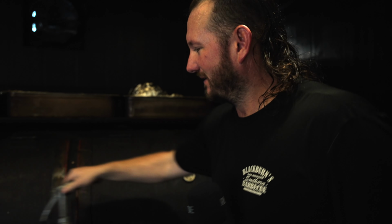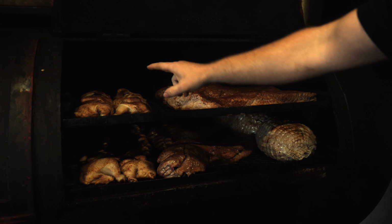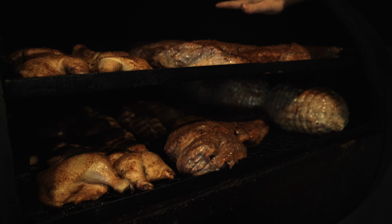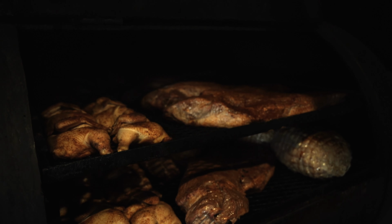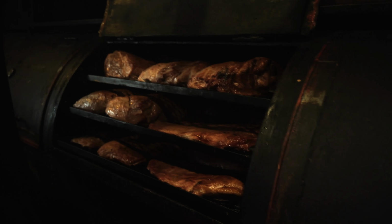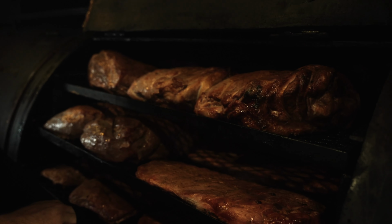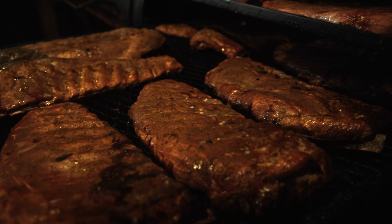So this is my little Weber I was telling you about. So here we got chicken, turkey down on the bottom here. Then we got 7 briskets sitting right here. Then we have butt and ribs all on the bottom.